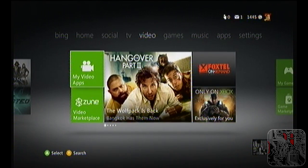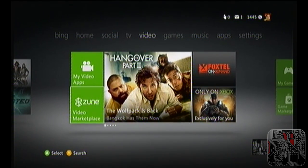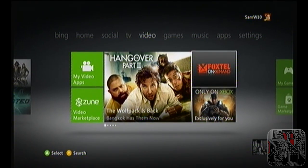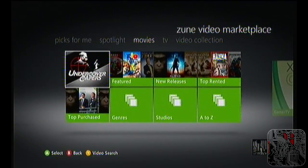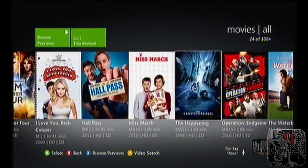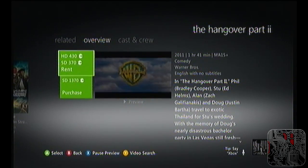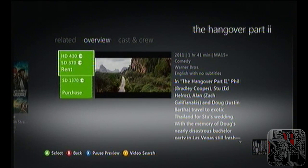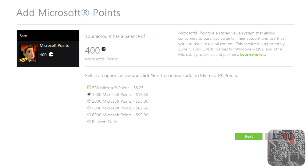The video section promotes Zune, as the TV section promotes Foxtel. Multiple popular movies are displayed in the featured section, while a small square is dedicated to the Zune Marketplace. From here I can browse through the selection of movies, which is actually quite extensive considering I'm in Australia. In each movie I can rent or buy it for Microsoft points. Movies can be rented starting at $4.10, while purchases start at around $20. The age-old problem rises, however, in that Microsoft points can only be purchased in intervals of 500, so it becomes inevitable that you will waste money.